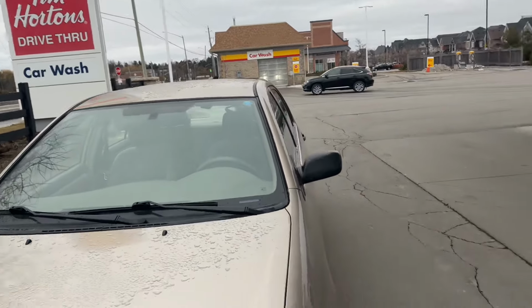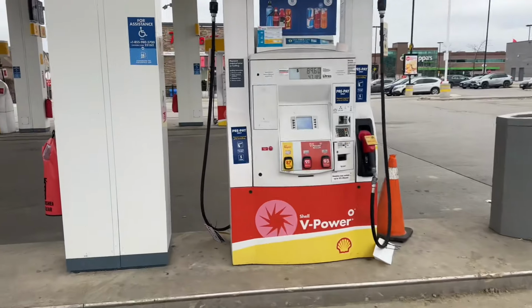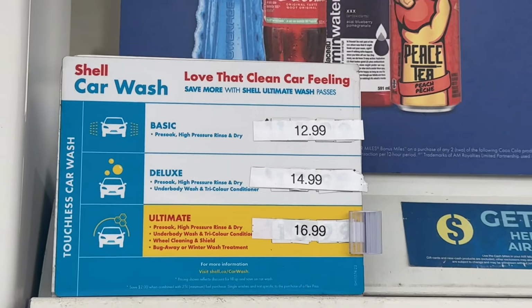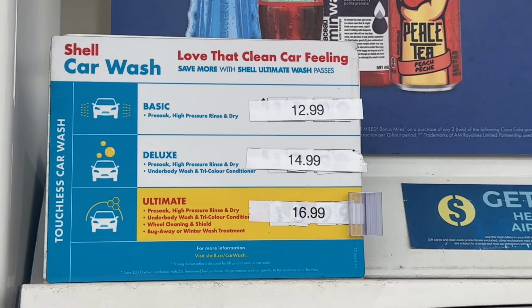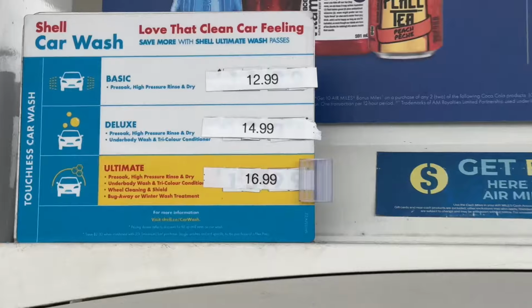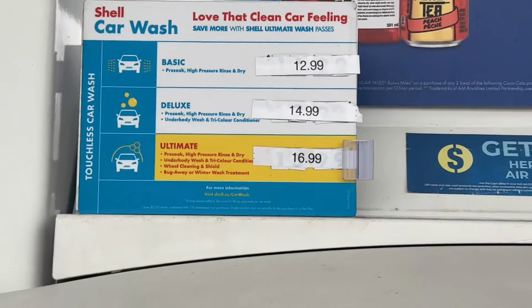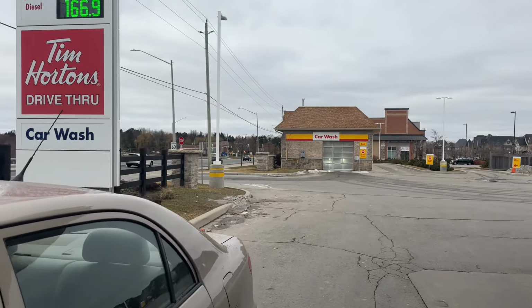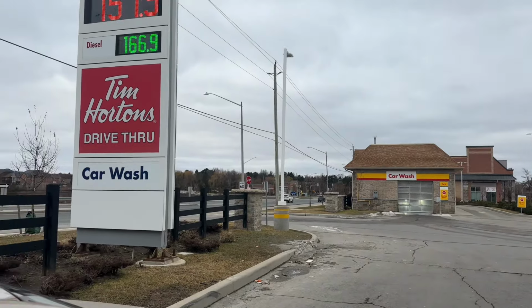And while I'm here, I might as well show you the wash options. Holy man, they raised it up. $16.99 now for the ultimate wash. Wow. Back then it used to be $15.99, and they even put tape over the old pricing too. Crazy, isn't it? Anyways, I will pause it now until I get into the lineup. There's a little bit of a line right now, so I better get into it before it gets more busy, so see you in a bit.